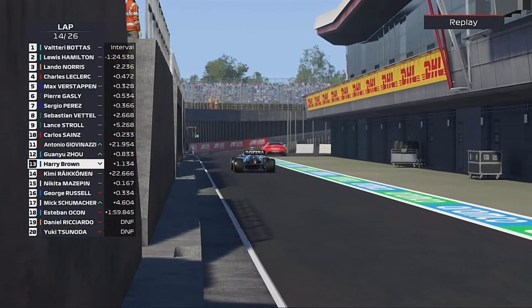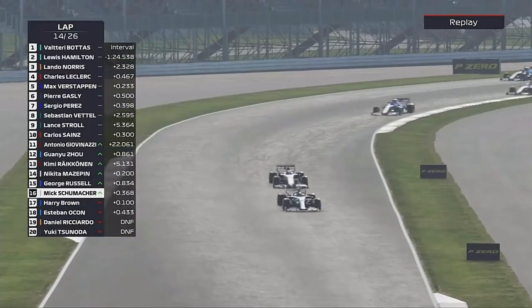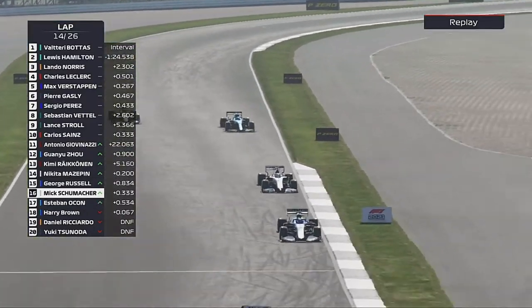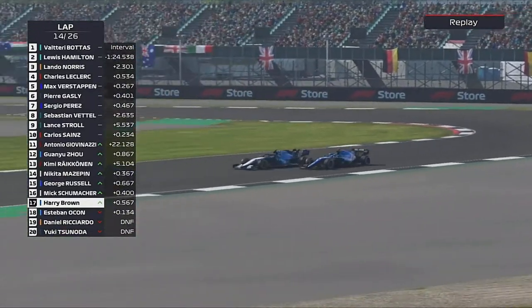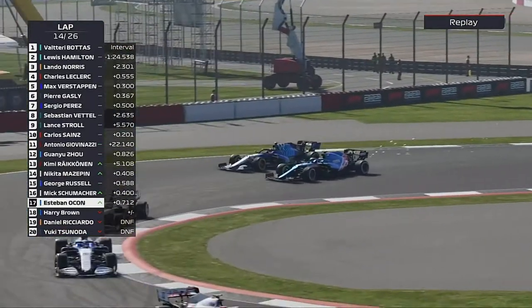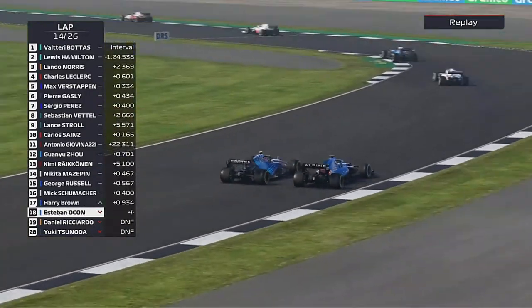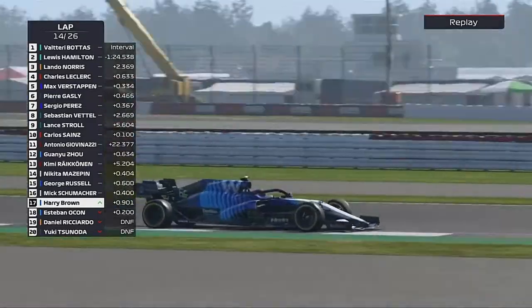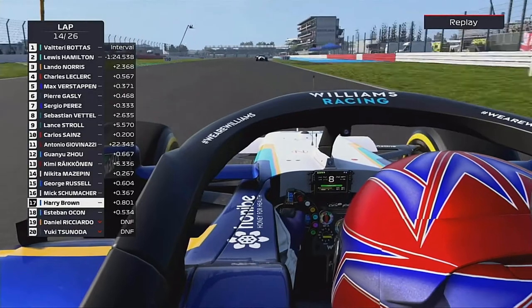Come out of the pits, can we beat him out? No, we can't. Job done, they have stayed ahead of us and we are going to try and go around the outside. We do the up and under, we've got a great exit out of the loop. And it's job done on the Alpine of Esteban Ocon.